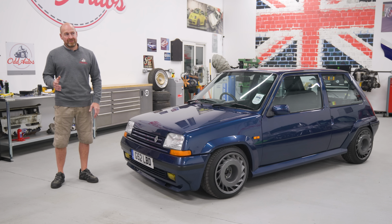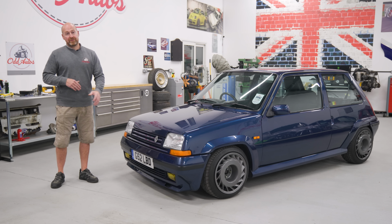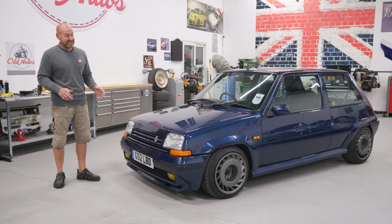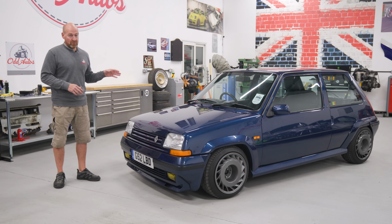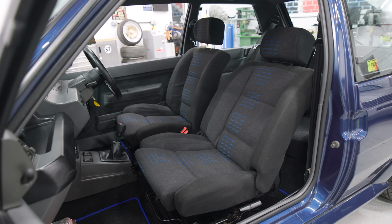So I think it was 1990, 1991, Renault was stopping the Renault 5 and starting the Renault Clio. So for the last few Renault 5s they did a Raider edition, which is in Raider blue with an upgraded interior, which is what this one is.